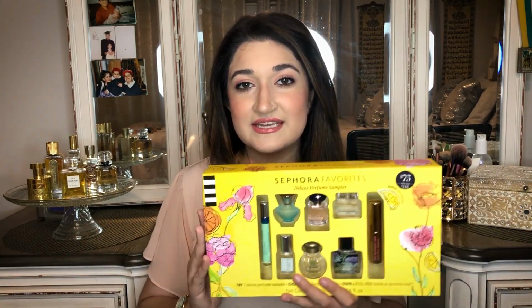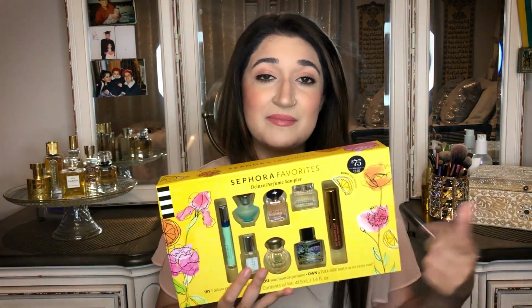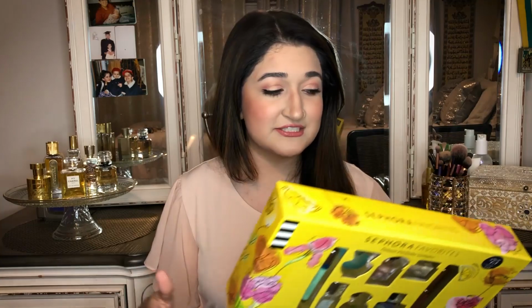This particular kit came with 7 deluxe samples and it had something unique. It also came with a Pat McGrath mascara, and I've actually never tried the mascara from Pat McGrath, so I'm excited to try that one out. The other fragrances in this kit, I have tried them all out. I've taken them out, tried them so that I can actually tell you about the fragrances. I literally get so excited with this box. It's like the gift that keeps on giving.